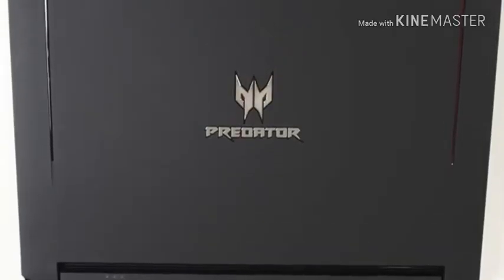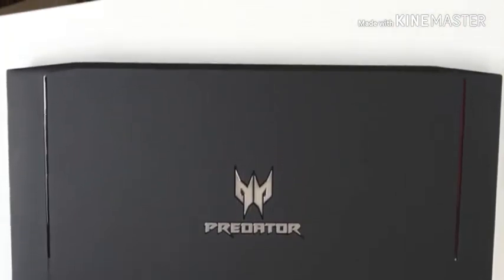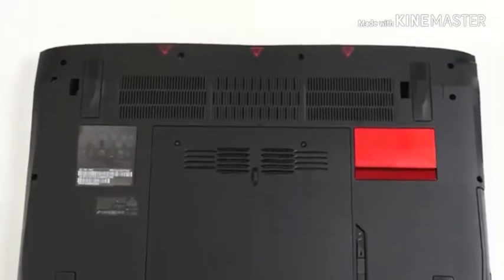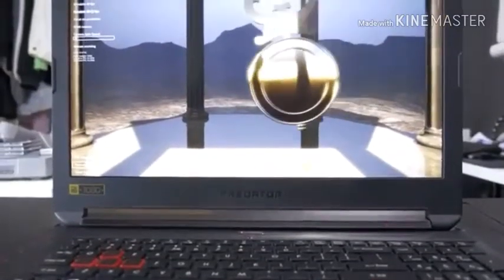The Predator 17 screen also hasn't seen any significant changes. The 17.3-inch panel has the same Full HD 1920x1080p pixel resolution, 16:9 aspect ratio, and is similarly G-Sync enabled.